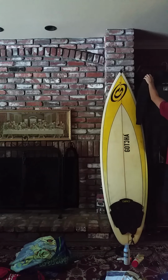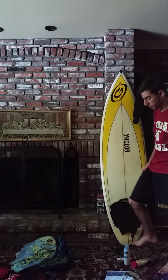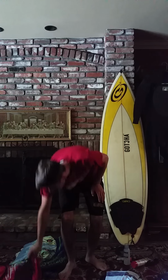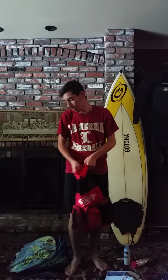I mean, it's not wintertime, it's summertime, so I don't really need my booties or my hood. And like I said, the surfboard is up to your preference, and so is the wetsuit. And then all the other stuff, extra clothes, trunks. Oh, the last thing I forgot to put is just the bag to put it in. Yeah, it says guard on the lifeguard, so that helps me out a lot. But it's a big bag, I'm able to store everything in it.